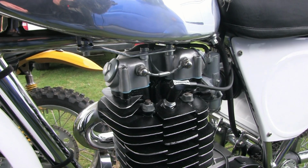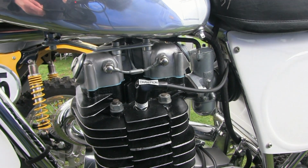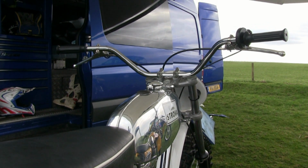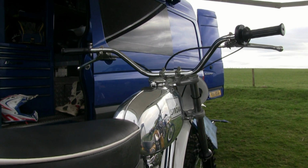Now, the particular owner of this machine, Ian Ridleys, has many more of these fantastic machines in his vintage bike collection, and I hope to feature more of Ian's bikes in the future on my YouTube channel.